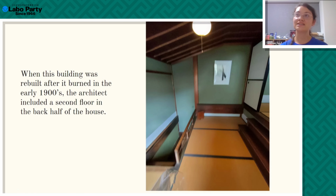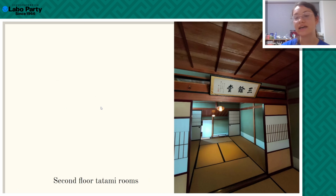So because the building had to be rebuilt, the architect they hired built a second floor in the back half of the house. This area has about 2 to 3 tatami rooms, which you can see here. The upper area is also green, which the downstairs area is not.